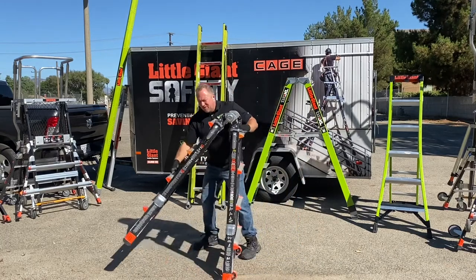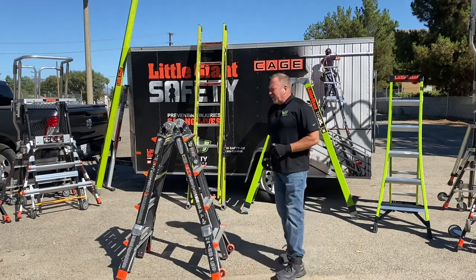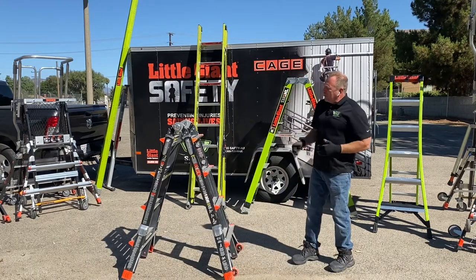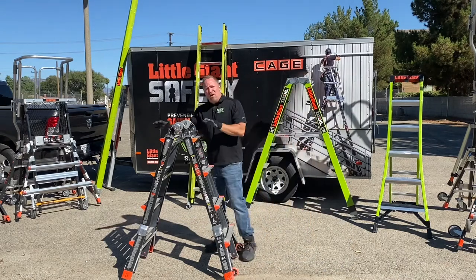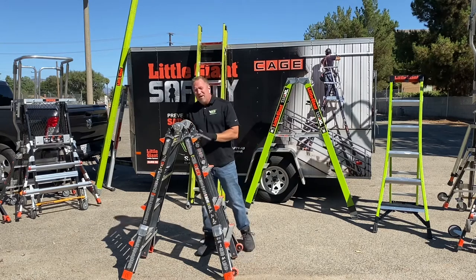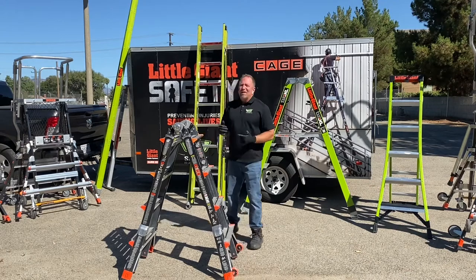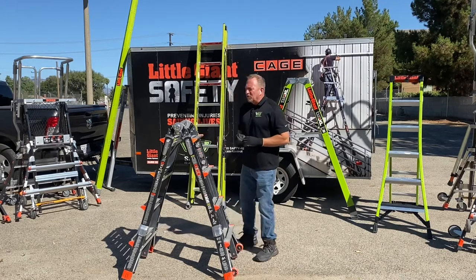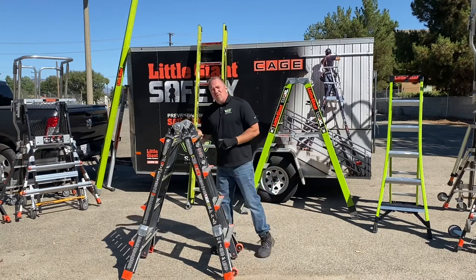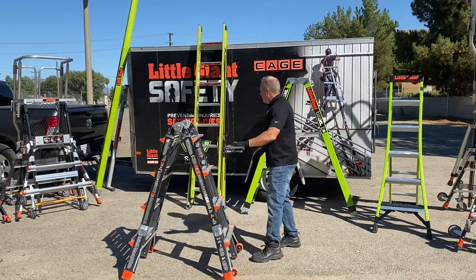Now this ladder is the articulating style of ladder. Little Giant invented this type of ladder. Other people manufactured ladders similar to it, but we're kind of like the Xerox of the articulating ladder category. Now when you open this particular ladder up, it's a double-sided A-frame rated at 300 pounds on each side. Not 600 pounds total, 300 pounds each side. So many times you'll see two workers, one standing on one side of the ladder and another standing on the other side, and that ladder was not designed for that purpose. So we want to make sure we're using the right type of ladder. If we're going to be using it in a double-sided scenario, we want to make sure we're using a ladder that's designed specifically for that purpose. So this particular ladder is designed for that purpose.